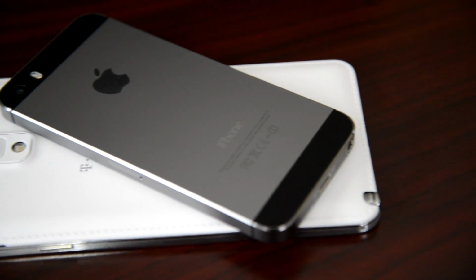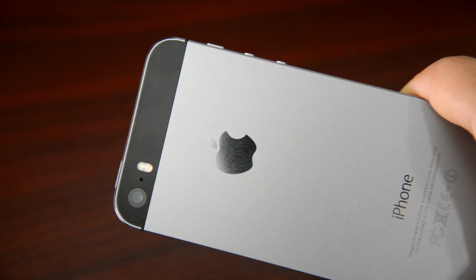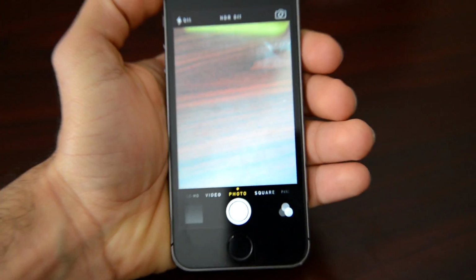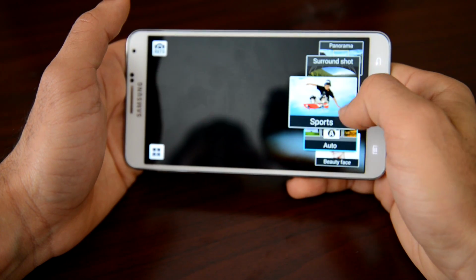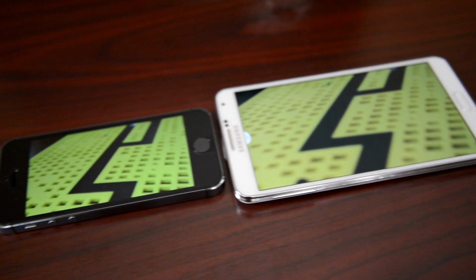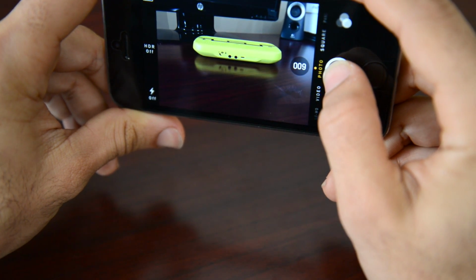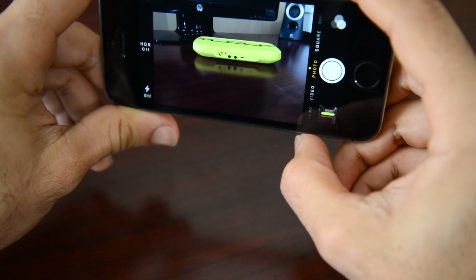They're both really good. The Note 3 has a 13 megapixel camera while the iPhone 5S has an 8 megapixel camera. More megapixels do not make that difference. Yet the iPhone camera seems to be better than just about any Android device, including the Note 3. The images on the Note 3 just seem to lack the vibrant colors and details that we get on the iPhone 5S. And with features like continuous shutter and slow motion video, the iPhone 5S just seems more appealing for anyone who wants a good camera.